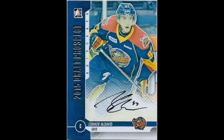Now you guys probably know what the McDavid photo looks like on the Young Gun, and it's remarkable how nearly identical the photos are on these two cards. But figured I'd throw that in there as a fun little added bonus. I think that'll wrap it up for that component of the episode, being the main part.